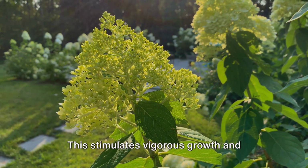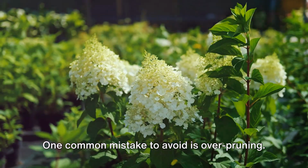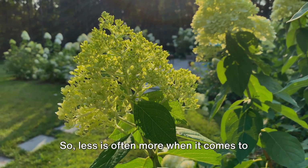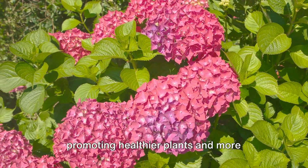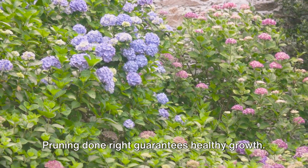This stimulates vigorous growth and larger flowers. One common mistake to avoid is over-pruning. Removing too much of the plant can stress it and reduce blooming. So, less is often more when it comes to pruning hydrangeas. By following these steps, you can ensure your hydrangeas are pruned properly, promoting healthier plants and more abundant, vibrant blooms. Pruning done right guarantees healthy growth.